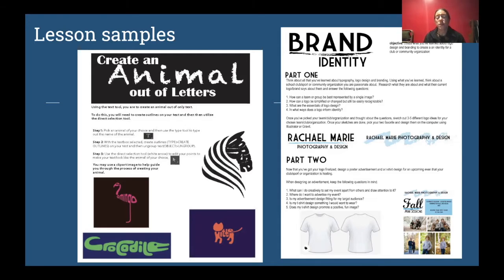These are samples of some Illustrator lessons. So we learn how to manipulate text, and students are expected to take that text to make it look like an animal. And obviously they're shown by me how to do that. And then they're given these step-by-step instructions as well, so that not only can they utilize me as a resource for how to do something, but they have something with writing and screenshots that they can look back at also.